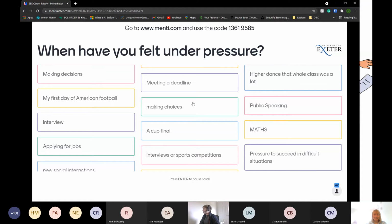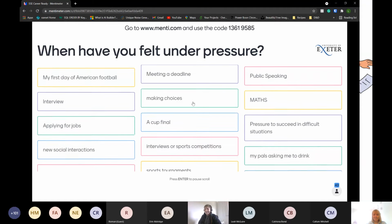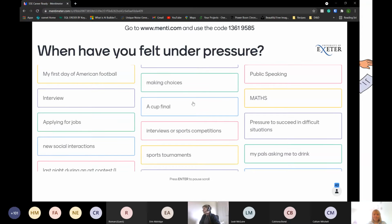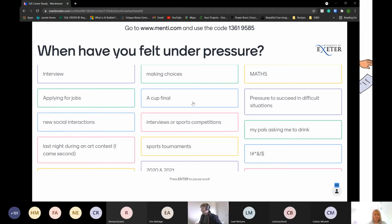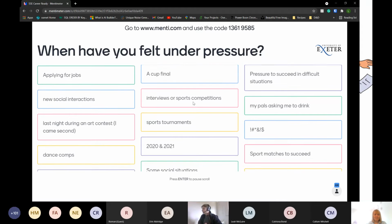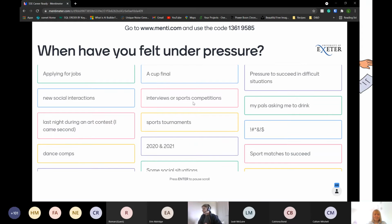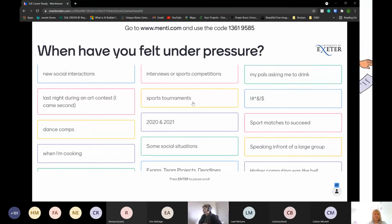Higher dance, that whole class was a lot. I've not done dance, I have to admit, but I can imagine egos are high. My first day of American football, trying a new sport, very, very intimidating. New social interactions, yeah, meeting new people always is. During an art contest, I came second. Well, congratulations on coming second. But yeah, contests are really stressful.